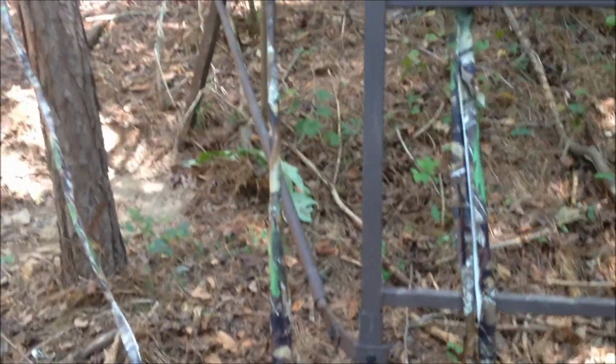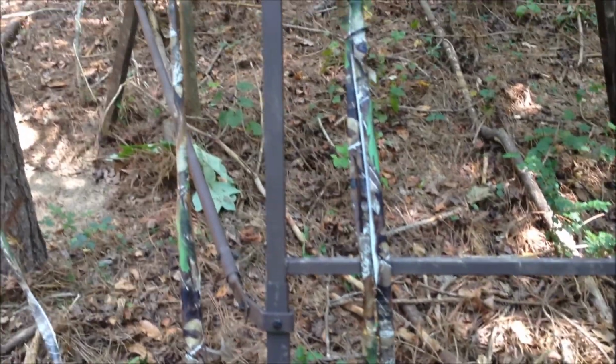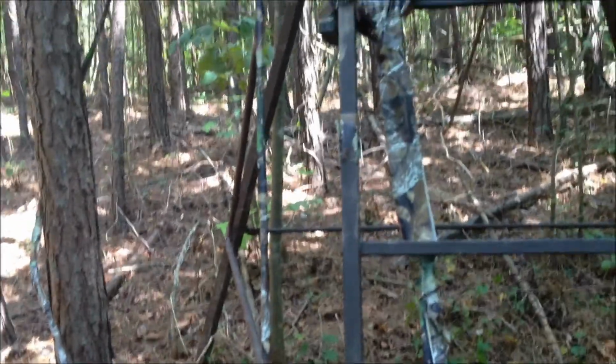Kind of get some of the shininess out of it. You know, I could just end up taking it down and just run a few loops there on the ground and cover it up. But, yeah, I figure somebody's going to steal it. I'm going to make them go through a little bit of extra effort.